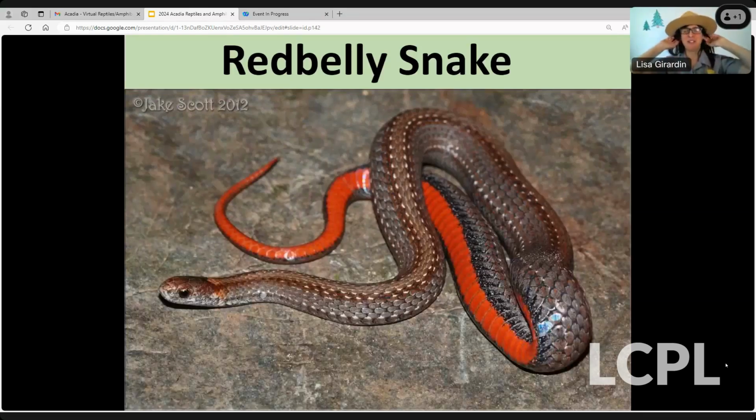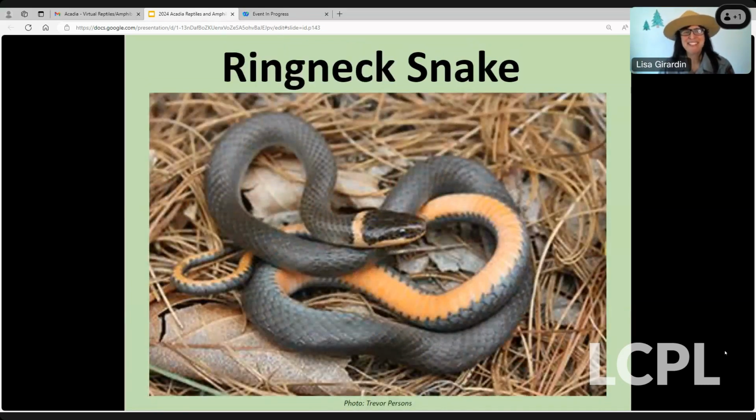Now, everybody feel your ears again. They also do not have outer ears, but they're really good at feeling vibrations in their lower jaws because their jaws are right there on the ground and they can kind of feel it. This is the ring neck snake. They also have a colorful belly, and these snakes will kind of flash that colorful belly at potential predators as a warning because bright colors can signify danger.